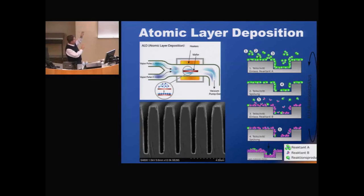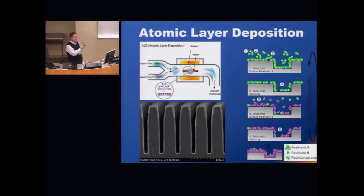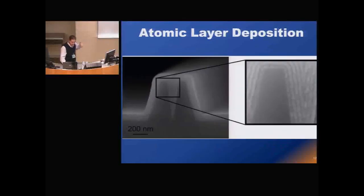That's really important, because you see the picture in the bottom left, conformality. If I'm trying to fill a hole in the surface of a wafer, it's very, very difficult with some of the other processes because they react very quickly, and I can pinch off those channels, create shorts, create open circuits. With ALD, and you can see that's an ALD layer on top, you deposit something that is exactly conformal to the surface of the wafer.